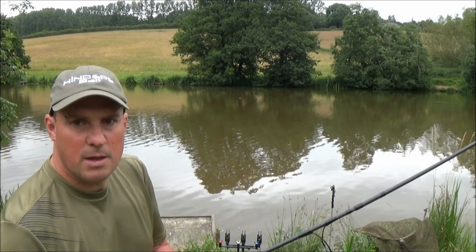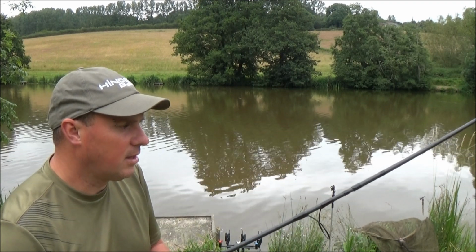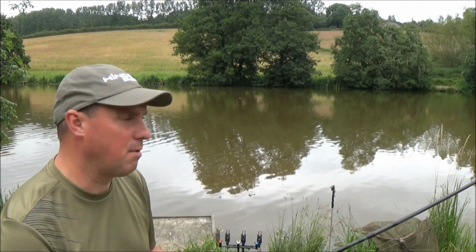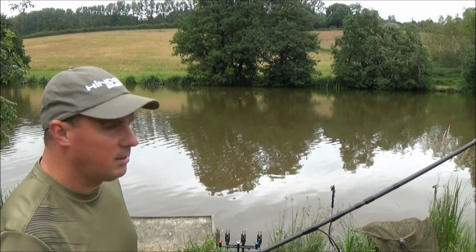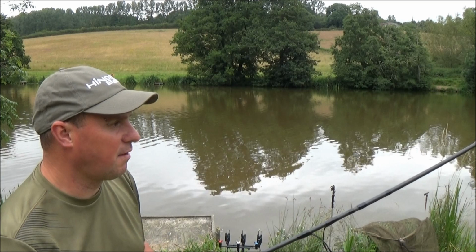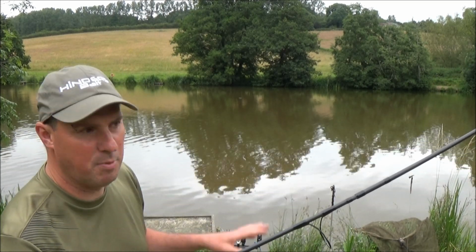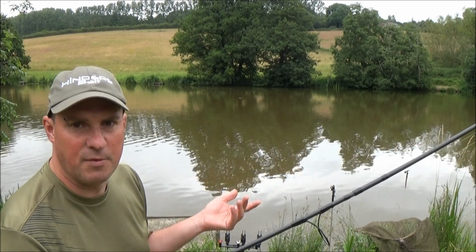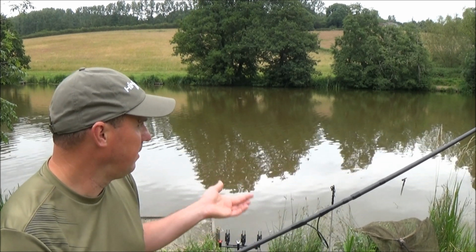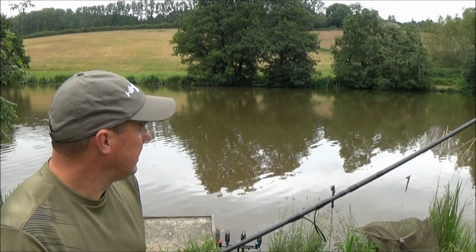And then when I got back from that little walk around the lake, I didn't put my rods back out, so basically I'll give the swim a bit of a rest. There's still fish here, I've seen them bubbling, fizzing all day long, so I thought, right, I won't put the rods back out straight away and spook all the fish. I'll leave the rods out for a few hours, rest the swim. They've been feeding, I've been watching multiple fizzing patches.